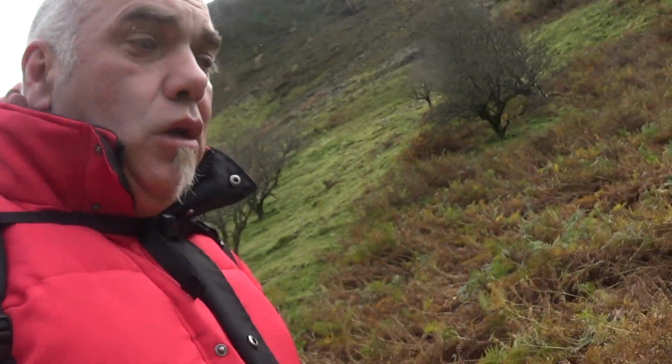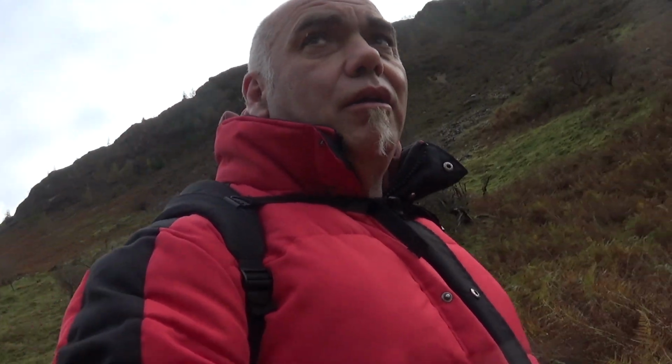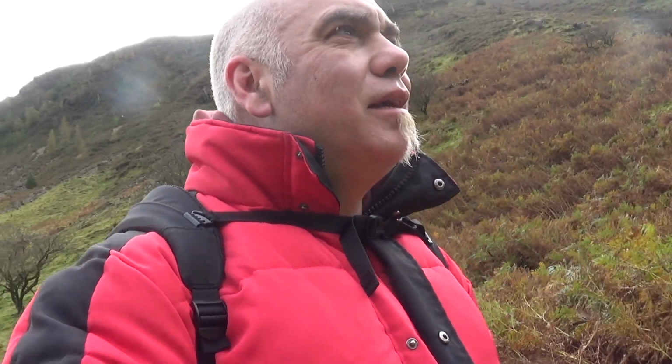But I am at Lake Vyrnwy again in North Wales, and I'm on my way to a waterfall which is about a mile hike from the car park in this spectacular scenery. Look at it. Look behind me, look. Spectacular.